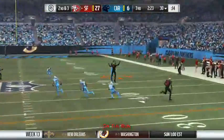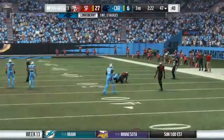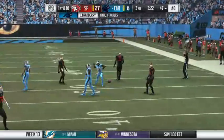They'll look to throw here. A battle for it, and it's intercepted. A great read, and it's picked off.